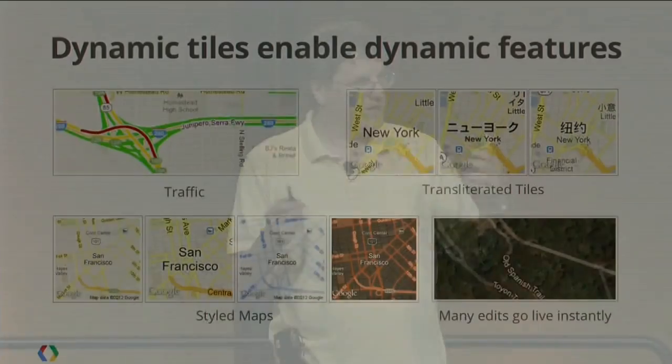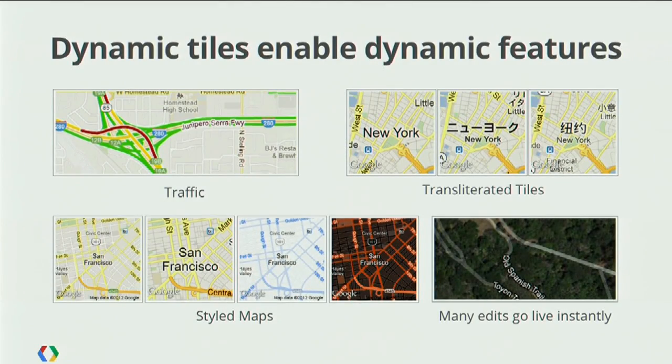However, that power allows us to do some really cool things. I told you before that one of our innovations in 2005 was to pre-render the map tiles, and that really greatly increased the speed. But over time, we've had some crazy ideas where we could actually render the map tiles on demand. And doing so actually gave us great improvements.